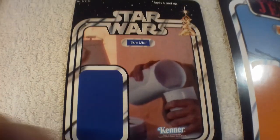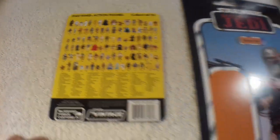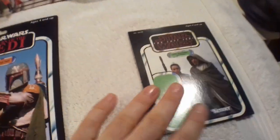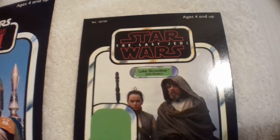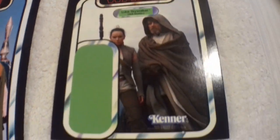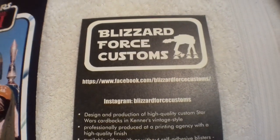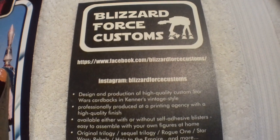And here is the blue milk card. I love that. Very nice mini card there. Brilliant. Awesome for a little bit of a custom gimmicky vintage card there. And this is, speaking of cards, the business card that also came. So check them out. Blizzard Force Customs. Brilliant array of awesome card backs done in the 70s, 80s style. They are on Instagram, Facebook, you name it. Just tap them into Google and you will find them.